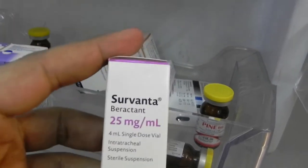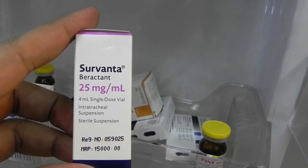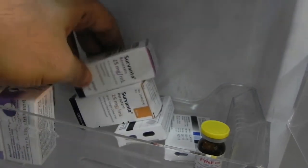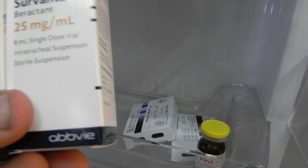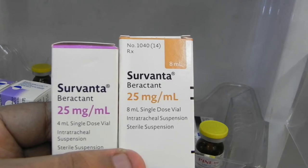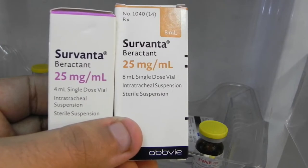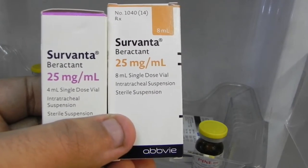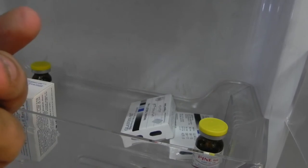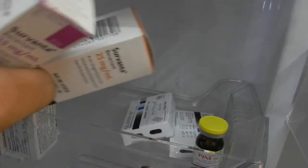Then we have Cervanta. This is an extremely expensive drug, and this is used for neonates with respiratory distress, and it comes in 2 strengths. The strength is the same, but it comes in 2 volumes. The first one is Cervanta, 25 milligrams per ml, and it's a 4 ml single dose vial, whereas the other one is double the volume. It's 8 ml, and it's very expensive. The 8 ml vial costs 34,863 Pakistani rupees. So it's pretty expensive.